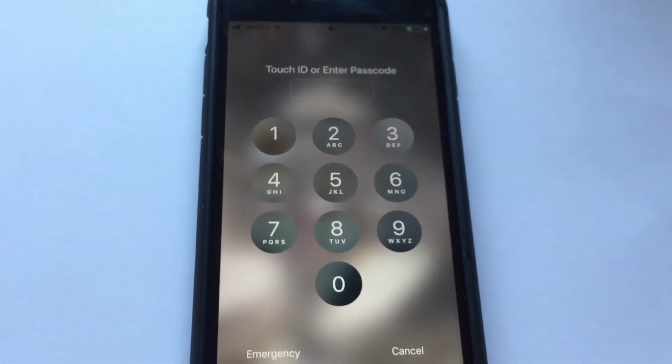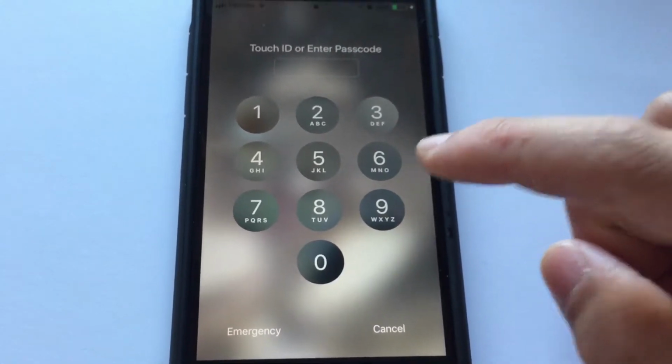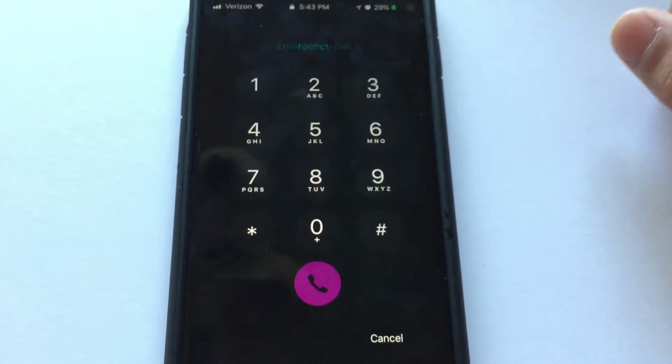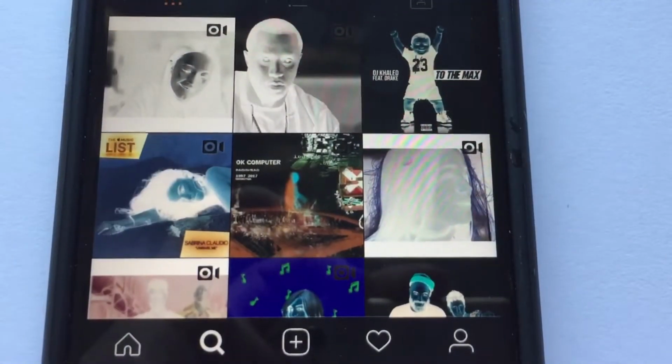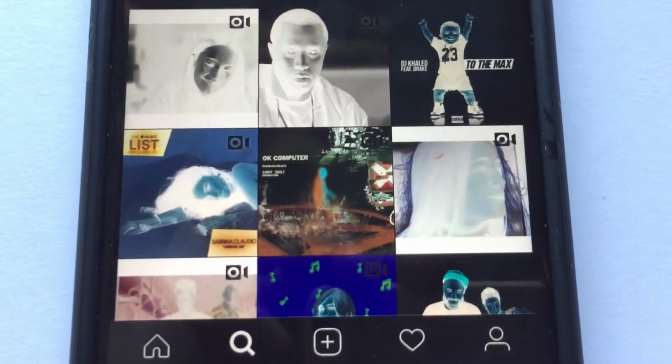Now the passcode screen actually looks quite cool. It has a weird gradient effect on the numbers, which looks quite awesome. Emergency call is inverted, but that's not too bad. At this point, probably the biggest problem is all third-party apps are completely inverted.